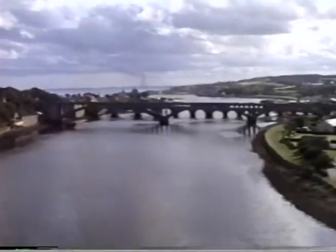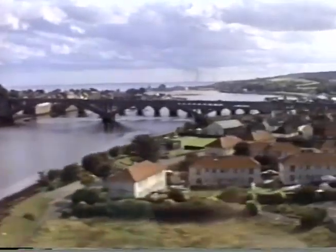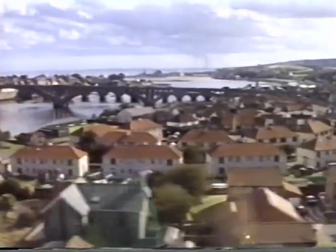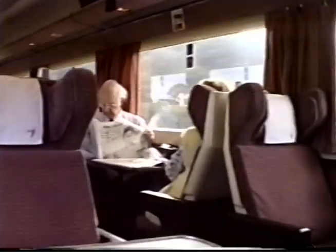South of Edinburgh, and now we're on the East Coast Main Line. Mile after mile, clocked at 30 seconds per mile for a speed of 120 miles an hour. The average speed from Edinburgh to London is 93 miles an hour with two stops at Newcastle and York, before our arrival at London's King's Cross Station.